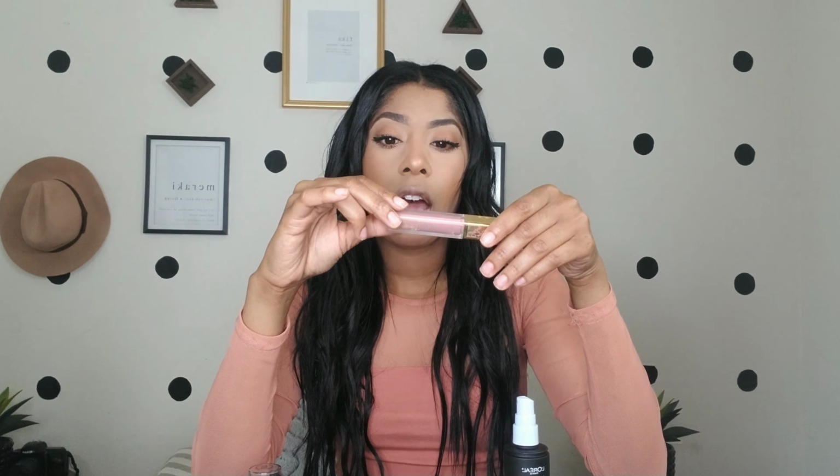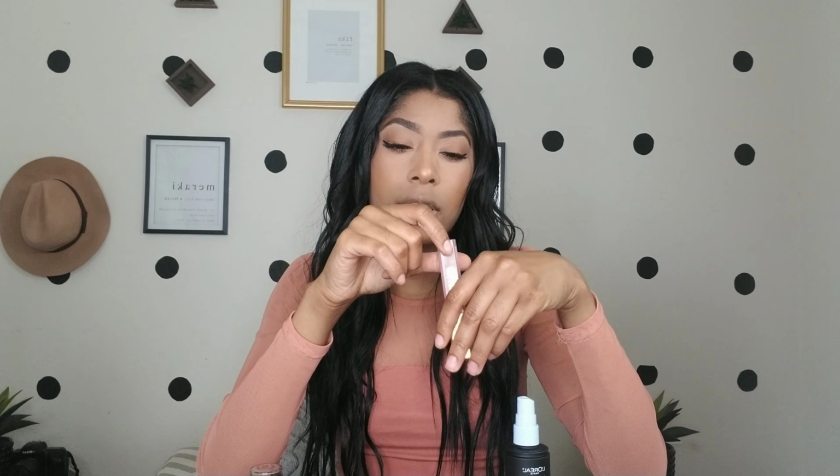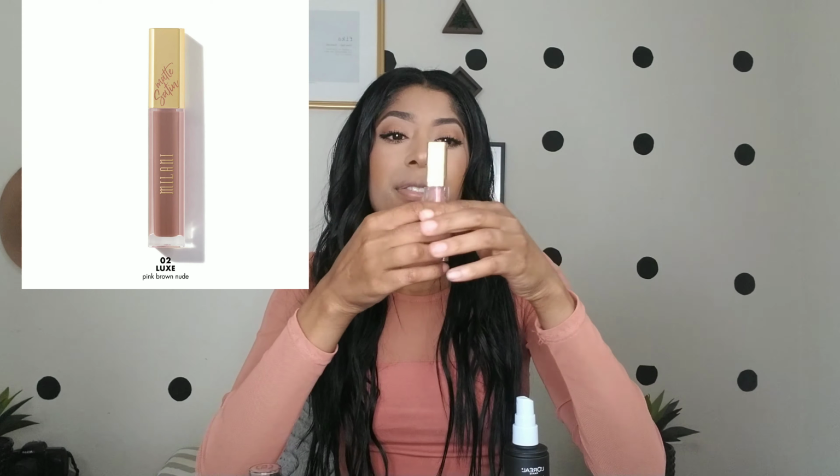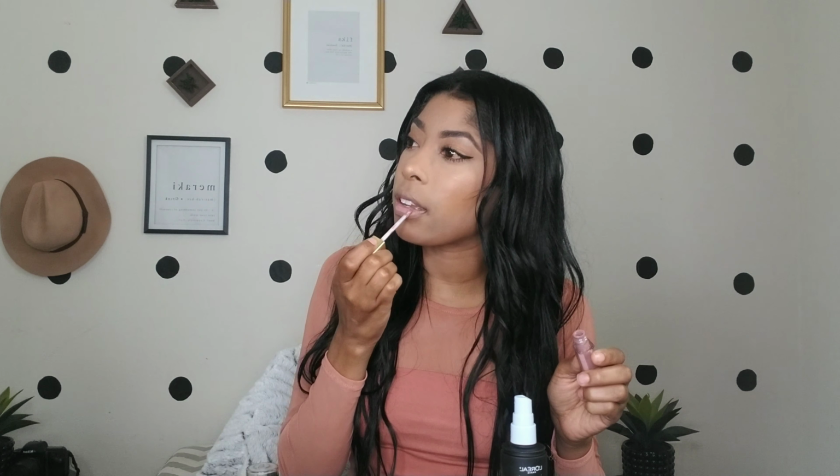I'm gonna be using the Milani color 02 Lux. I usually wear lip liner, but I'm not gonna do it today. I'm not really gonna go anywhere. Just to dab it down.